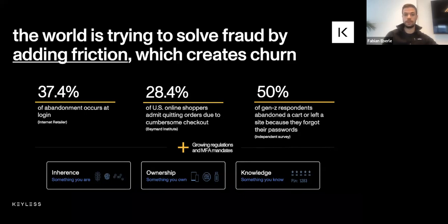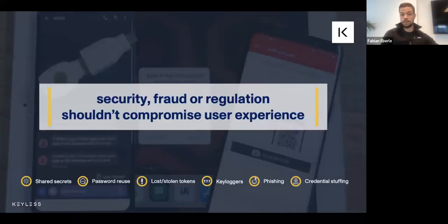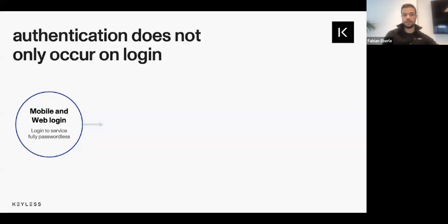password or PIN. And we at Keyless believe this trade-off, or that balance around security, fraud protection, and regulatory compliance, shouldn't compromise on the user experience, particularly the user experience around authentication. And something that we typically see is that authentication equates to account login, which is very true, but by far this isn't the only use case where authentication is involved.